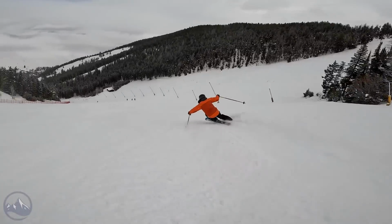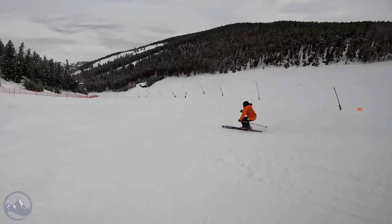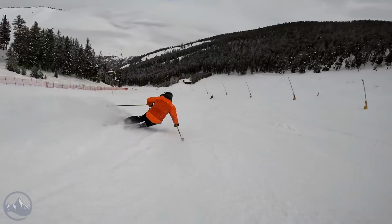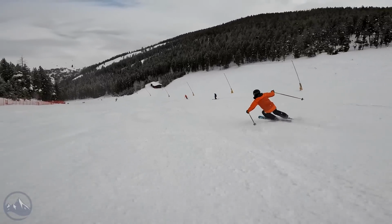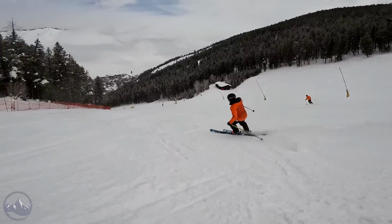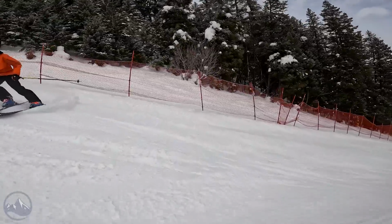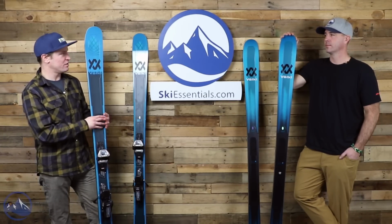And then this might not be as technologically advanced, but they dropped 1 meter out of the center radius of the ski. So these use 3D radius. This 184 has a 31 meter radius in the tip, 17 underfoot, and then 26 in the tail. So that 17 meter radius in this ski is dropping down 1 from 18 in the previous ski.